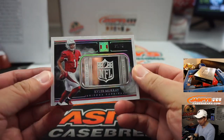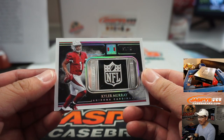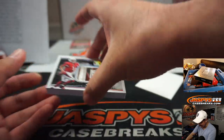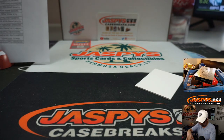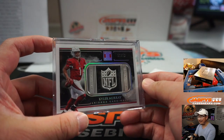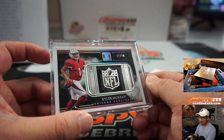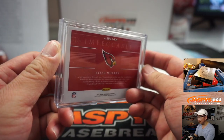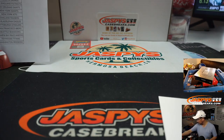All right, and we got Kyler Murray. Wow. 12 out of 20, NFL Shield, fine silver. Paul Nixon got randomized the Cardinals from a spot that he won in Leaf Metal, number 2. Nice. And he held up very well.